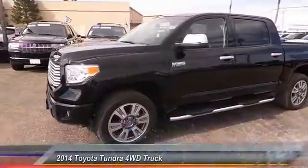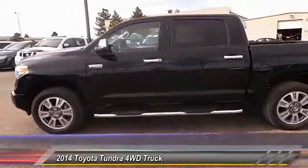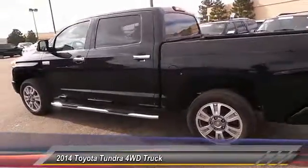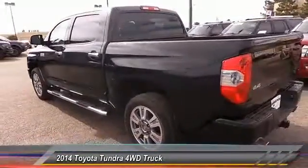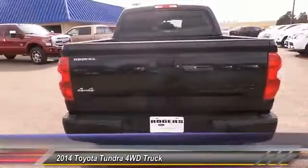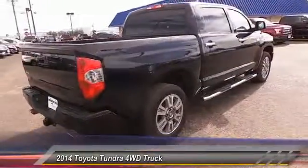2014 Toyota Tundra. Tundra has a number of unique features useful for those using it as a work truck, including extra-large door handles, a deck rail system, and an integrated tow hitch. Included as standard are vehicle stability control, traction control, electronic brake force distribution, anti-lock brakes, and tailgate assist.